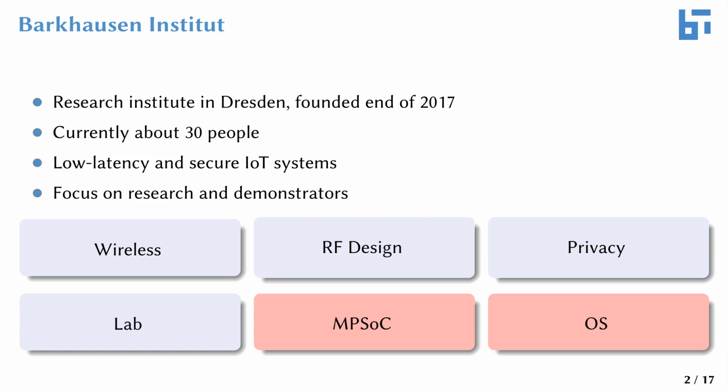And the Barkhausen Institut consists of six groups. So we have the wireless group, who is looking into wireless communication protocols, for example. The radio frequency design group is building the communication chips, the real hardware. Then we have a privacy team looking into privacy and security issues. The lab team is building demonstrators. And then we have the two last teams here who are relevant today. So we have the MPSOC team who is building the hardware platform, and then the operating system team, where I'm a member of, that is building the operating system that runs on this hardware platform.